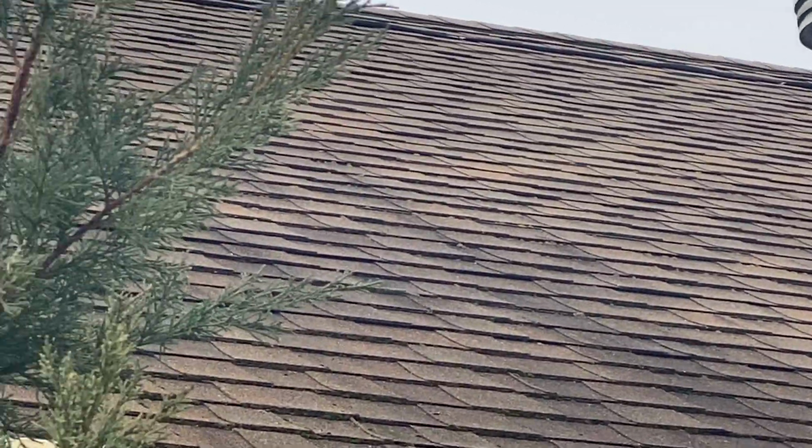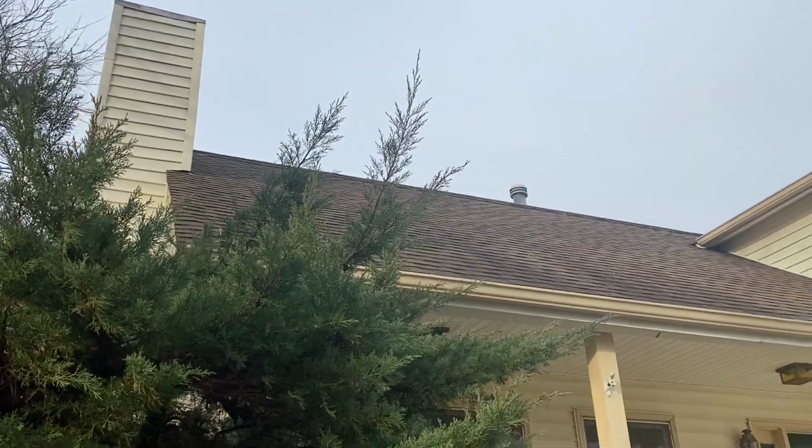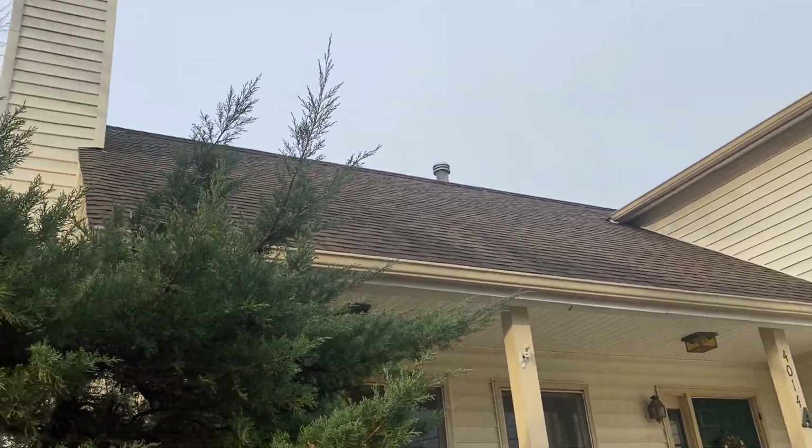And another look at the roof. Certainly looks to be one of the high points for me over here, a little bit newer roof.